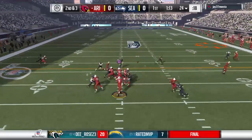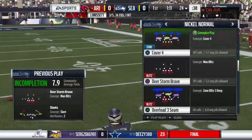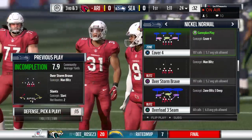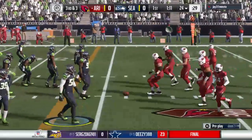A second down throw for Brissett. And that is incomplete. Philip Dorsett, the intended receiver. And it's third and short. We know it's not an easy job to go out and catch passes when people are trying to tackle you and knock the ball away. But the bottom line is, that's a pass he's got to have and a pass he should have caught.